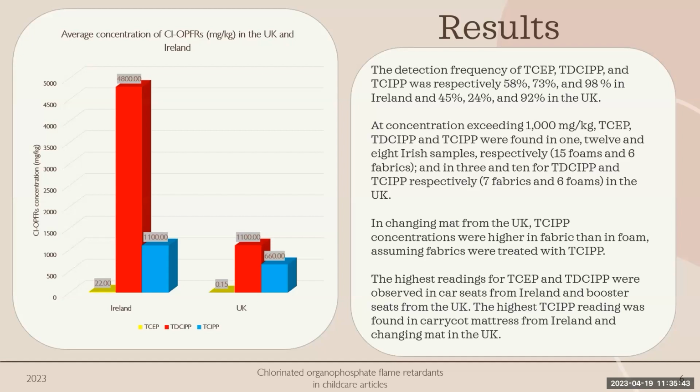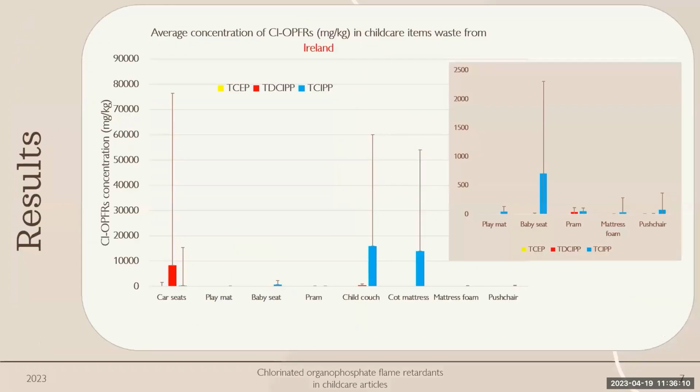We found also that TCEP and TDCIPP were in higher concentration, or at the maximum, in car seats from Ireland. But in the UK, we found only TDCIPP in booster seats. The highest readings of TCIPP were found in a carrycot mattress from Ireland and in changing mats from the UK. In this graph, you can see that car seats have the highest average of TDCIPP in Ireland, where the Y error bar expresses the maximum concentration. We found that car seats have TDCIPP up to like 70,000 milligram per kilogram, while in couches and mattresses, we found TCIPP up to 50,000 milligram per kilogram.